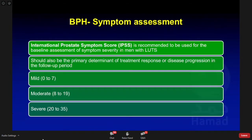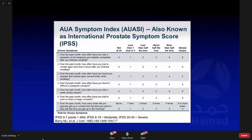So the International Prostate Symptom Score is a nice tool. We use it as a baseline assessment of symptom severity in men with LUTS. And it's also a good tool to use for progression and in the follow-up period. It can classify the patient as mild, moderate, or severe. And I'm sure that all of you are familiar with this type of question in the IPSS.